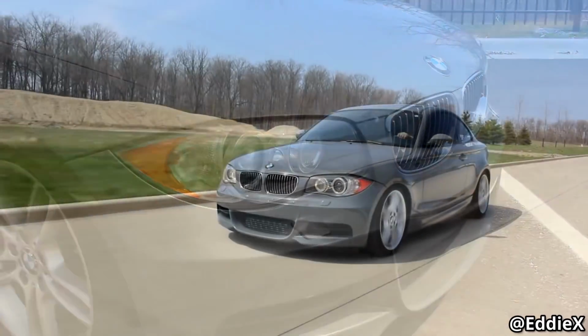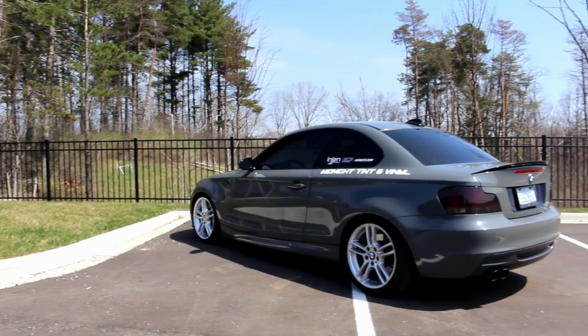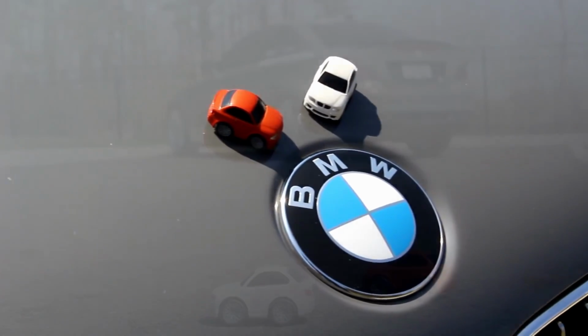Like, everybody builds the E92. "Yo, I got a 335i E92." "Yeah, I saw it, buddy." But nobody touches this car when they literally have the exact same potential with just a smaller wheelbase.